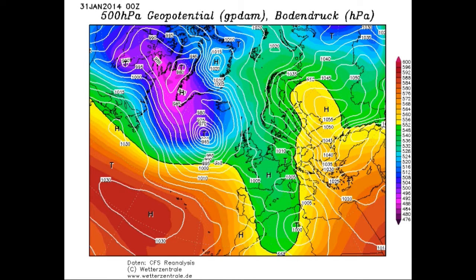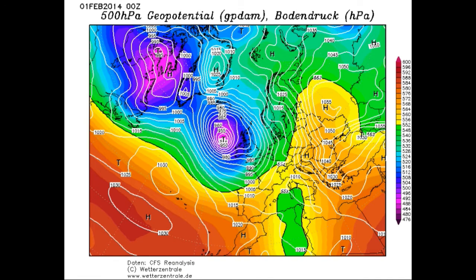But it doesn't last, as I said, because as we get to the 1st of February, we're bringing that extremely deep storm into the country. I think that's a 940 millibar storm there. So we bring more copious rainfall in on the 1st of February.